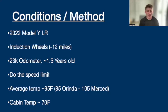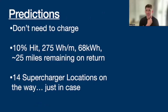But again, I'm trying to skew every part of this test to say, hey, this is real world and there's no cheating going on here. And the cabin temperature, I'm just going to keep comfortable, 70 degrees, maybe 72, whatever is going to be comfortable for the day. So my predictions, I predict I'm not going to need to charge.